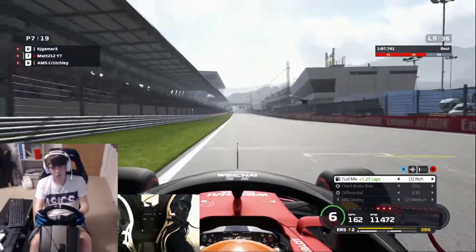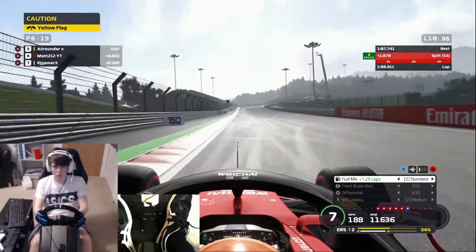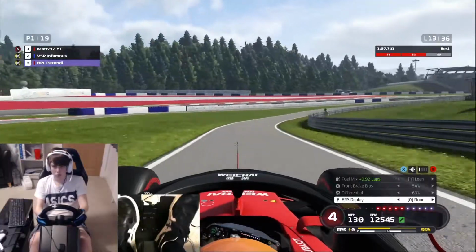We can see through the final couple of corners here, a couple of drivers starting to make their first pit stops. KJ diving into the pit lane there, and you can see over the next few laps that we would actually be leading the race by lap 13.